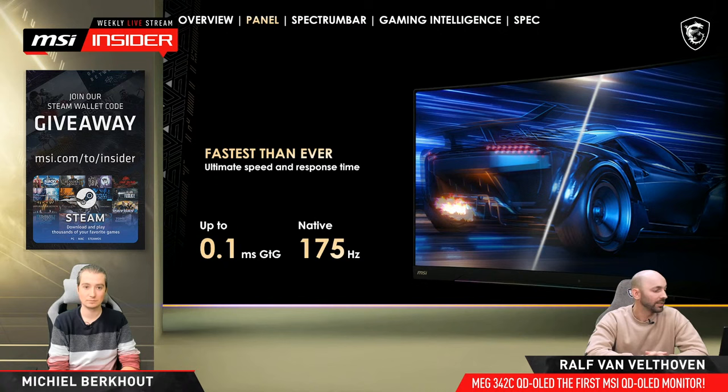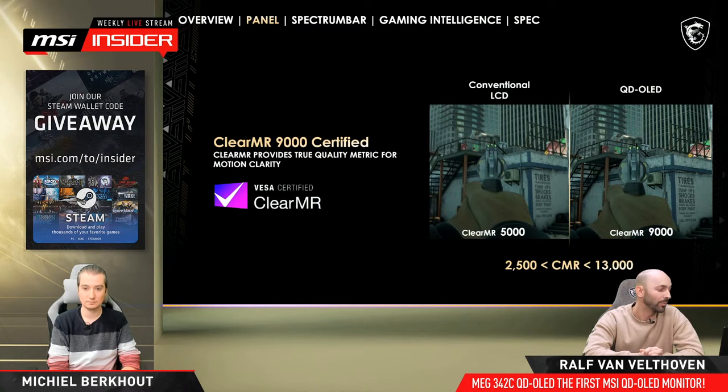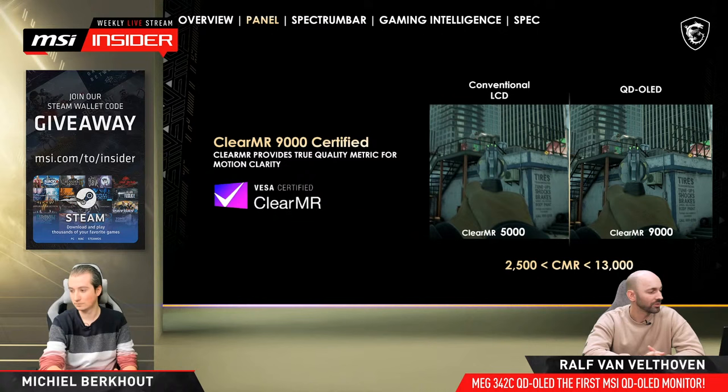So moving on. Like I already mentioned a little bit, it's faster than ever, because OLED doesn't have to wait for filters to switch for colors and stuff like that. It gets really fast, up to 0.1 millisecond gray to gray and 175 hertz, which is also why we have the Clear Motion 9000 certification. I think a lot of gaming monitors actually make this certification, but what this means is you don't get any natural motion blur from your monitor itself, so the image will be a lot clearer, especially during fast-paced movements. In older monitors, you might see motion blur just because of the technology of the screen. Even if you disable motion blur in the game, you still get motion blur because your monitor is too slow. So it's a nice certification to add on as well.